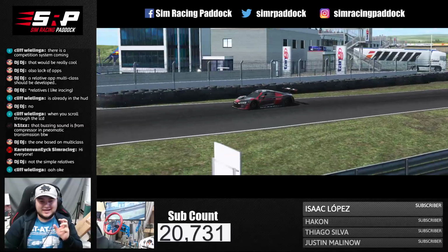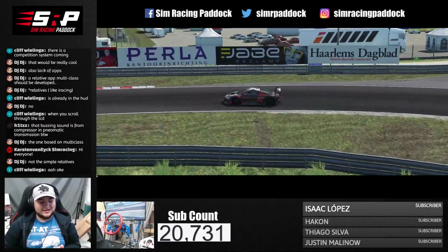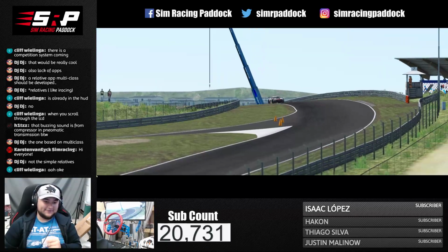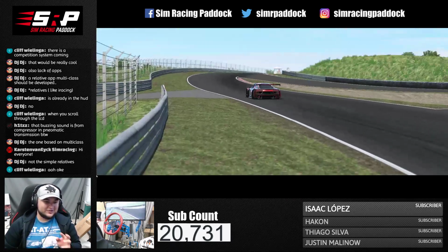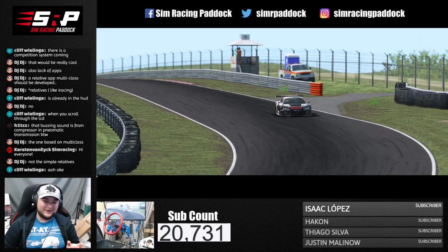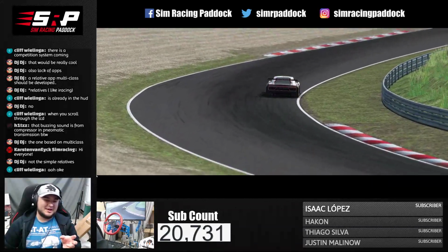So with that being said, let's go on to my final thoughts with this pack. This pack is $17. $17 for 5 cars, and you only get to drive 4 right now. In my opinion, these cars are worth it. These cars, in terms of the driving feel, are worth it. They just need that extra bit of polish.